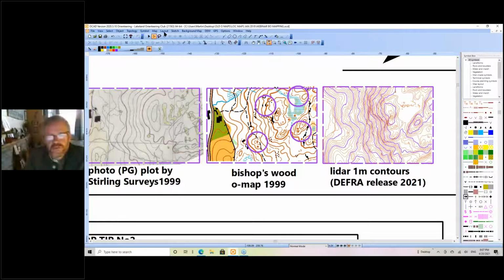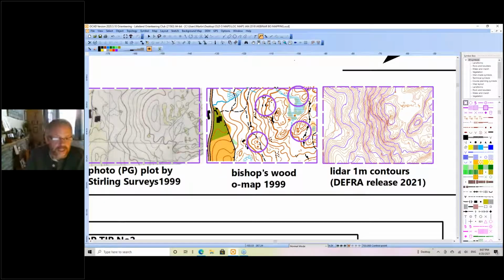I'll give you some seconds and I'll put them on myself. So right, on the PG plot, it's pretty hard, I think. The entrance there, the Crags, we're in there probably. That knoll must be about there somewhere. That re-entrant, about there, I think. So not much use, PG plot.